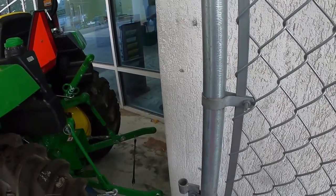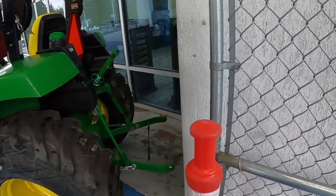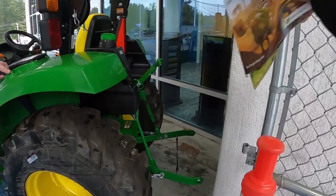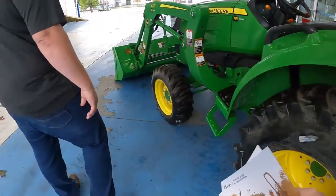Okay. That sounds like what I'm looking for. That sounds exactly what I'm looking for. So then the backhoe would be on the back as well. Yep. So it'd be a bucket on the front, and I might have the terminology wrong, but no, you're right.